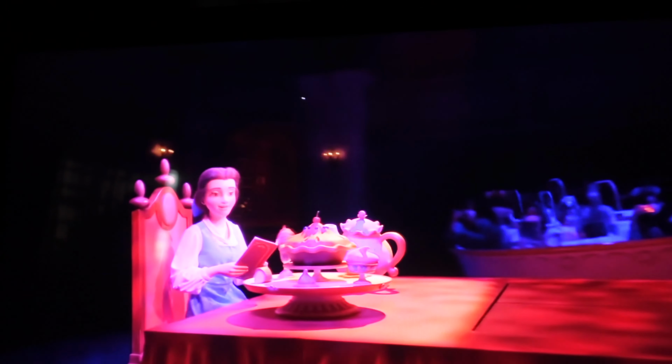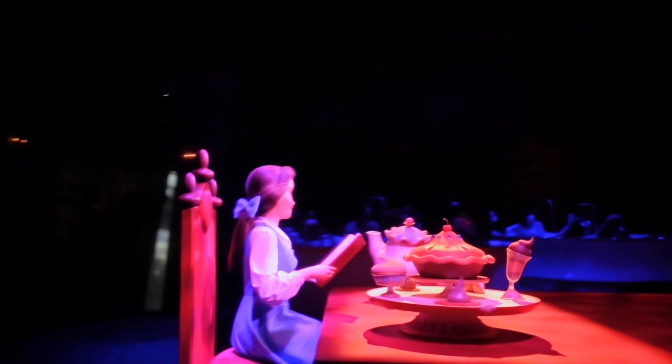I don't know if there's any plans to bring this ride to Disney World. I don't think so. I haven't heard anything like that. Wow, that just happened. Okay, this is super cool looking. So if you and your family are planning a trip to Tokyo, this is something you could look forward to and get your fix of Beauty and the Beast there.